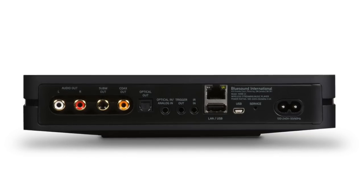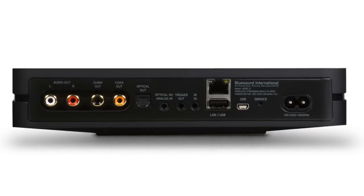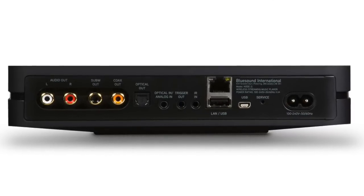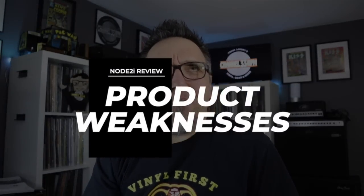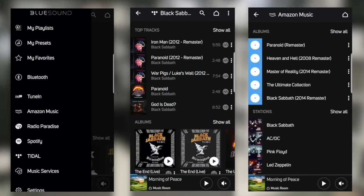As I noted earlier, there are many features of the Node that I did not test for this video, including its ability to transmit audio to Bluetooth-enabled speakers. The Node doesn't have many weaknesses. It met or exceeded all my expectations. If I had one complaint, it would be the Node Blue OS app. While the Tidal interface is nice, the Amazon interface isn't as intuitive or as user-friendly as you'd expect. These weren't make it or break it issues, more like minor inconveniences.